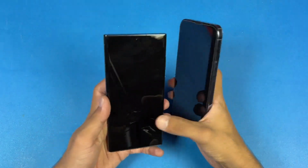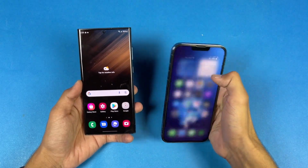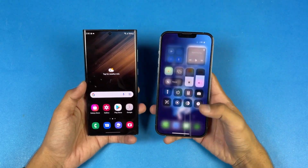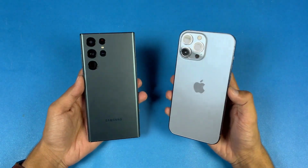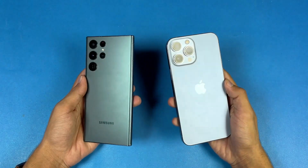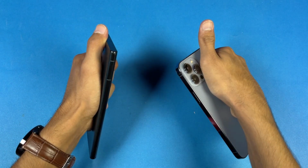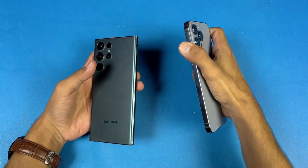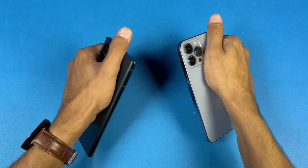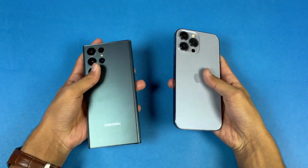Also, let's see the battery percentage on both phones. On the Samsung we have 36%, while on the iPhone we have 39%. So in terms of battery life, the iPhone 13 Pro Max is a king in the flagship industry, no doubt about that. Also regarding the heating, the Samsung S22 Ultra, especially the frame, is warmer as compared to the iPhone stainless steel frame, but both phones are a little bit warm from the back, but not like an overheating issue.